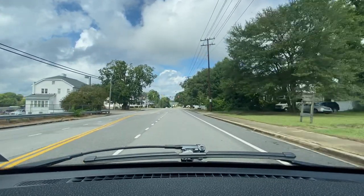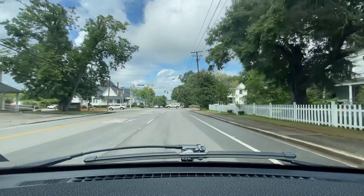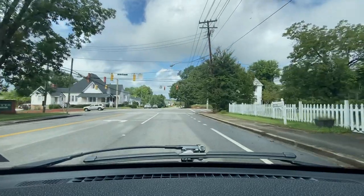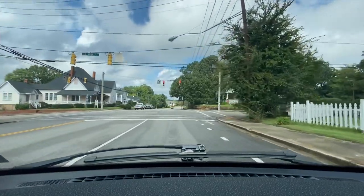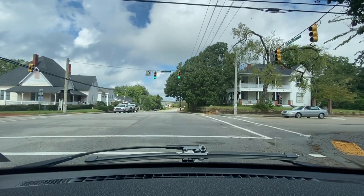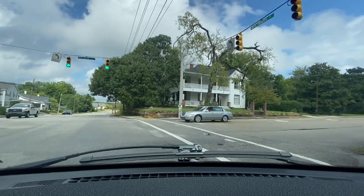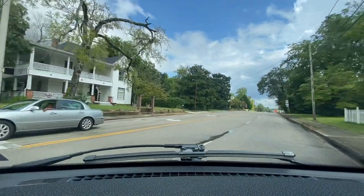So we're going to make this right on Barr Street, B-A-R-R, Barr. We got Watts Rentals on my left-hand side. I'm going to make this right-hand turn on East Barr. That house right there on my right has two porches. First floor porch, second floor porch. And I got a lot of patriotic flags.